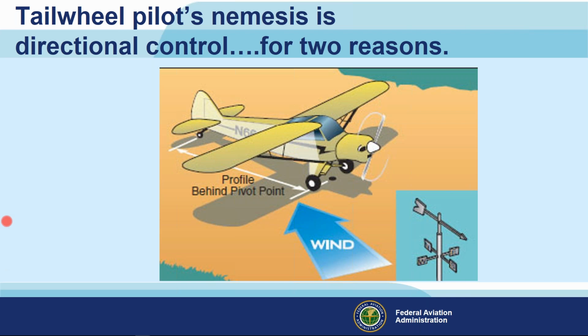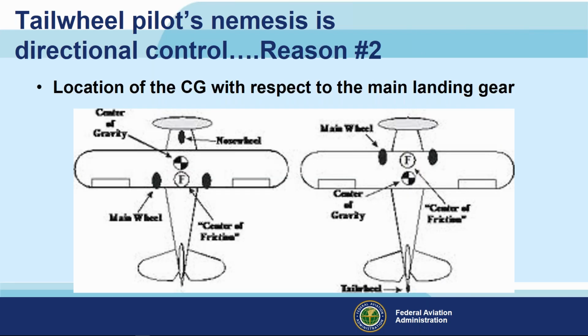There are even some aircraft, like the aerobatic Cap 10Bs I used to teach in, which had the giant rudder on them. The demonstrated crosswind component was 25 knots. And yes, you could land them in a 25 knot crosswind. But when you got down to 10 knots, the only direction you could taxi was into the wind, because it would end up pivoting and weather vaning into the wind.